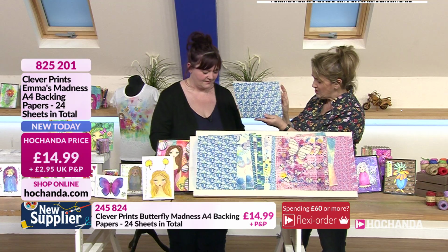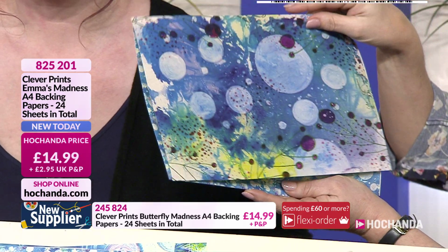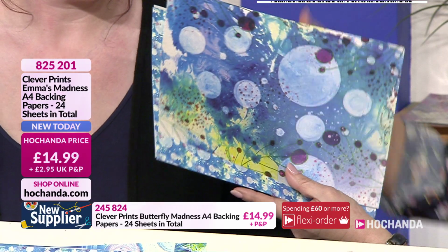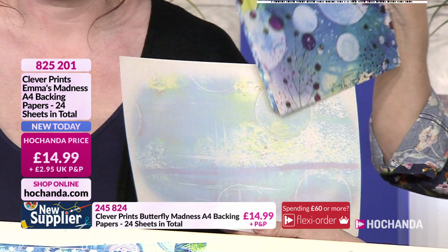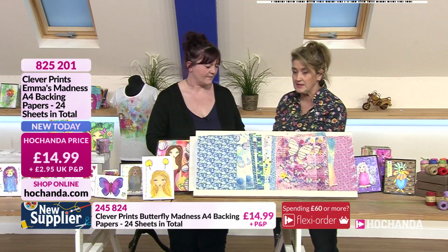Gorgeous. So it's just such a clever process, isn't it? And it just means that all you need to do is get these papers out. Of course, you could be making your own backing papers that would lend themselves well to the stamps and the one-day special, but having some there ready to go, or even giving you inspiration of getting started with your inks, is a wonderful thing to have there.